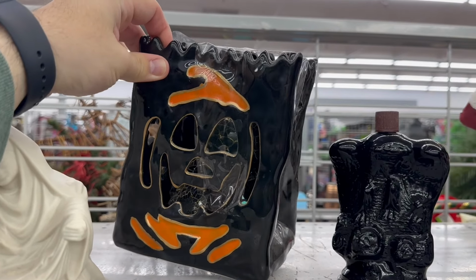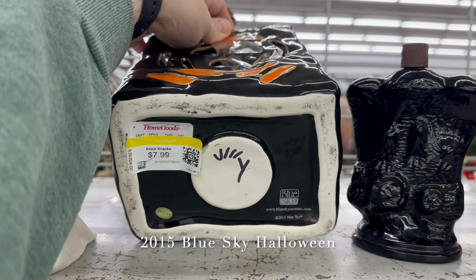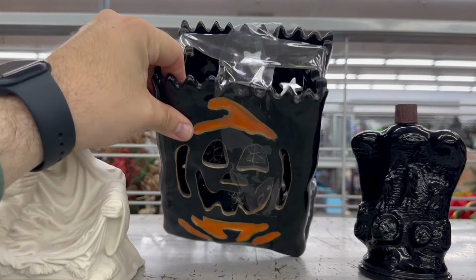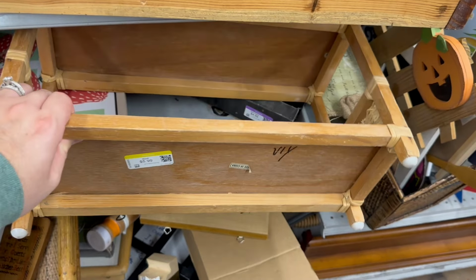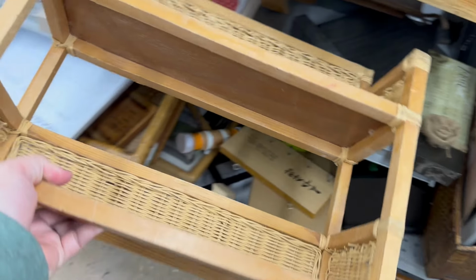Then I saw this vintage piece of Blue Sky. It was 2015, and it was originally from Home Goods. I'm sorry, I guess this really isn't vintage. I don't know why I said vintage, but nonetheless, it's a very interesting piece. You put a tea light on the inside, and you guys can see there was some stuff on the inside. I wasn't too sure what that was all about, but then I saw this as well, which kind of got a little bit stuck here. I'm trying to take it out.